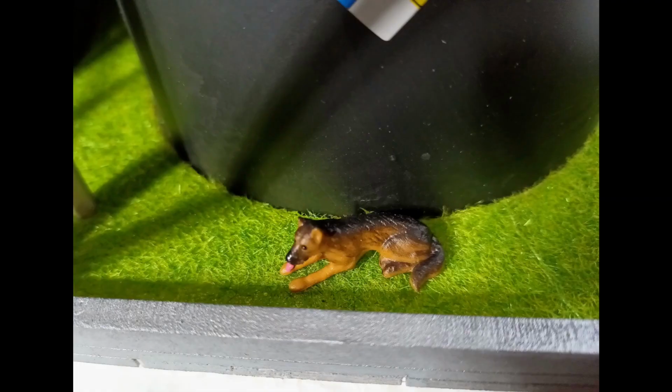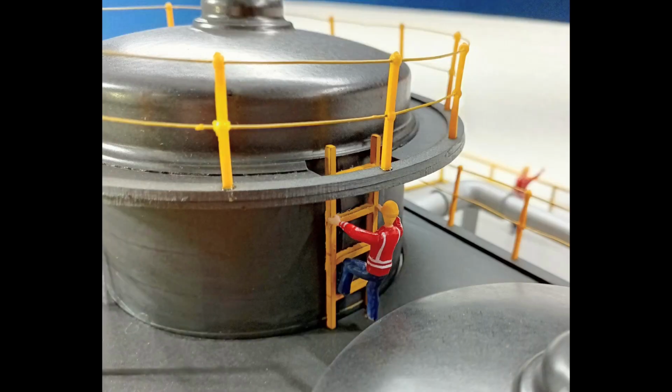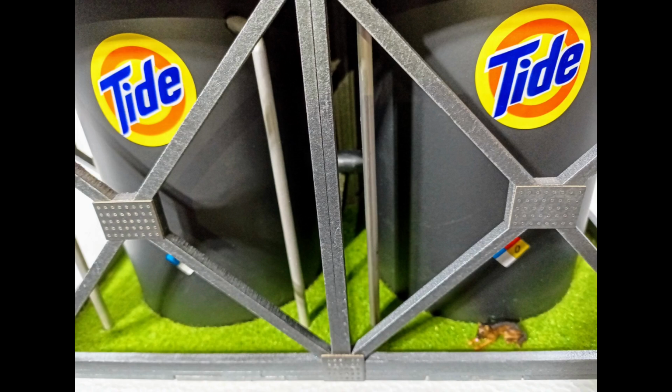Reason number 1, it's Jack the German Shepherd. Good boy. You have to love a building that has its own guard dog. Number 2, 4 O-scale figures complete with hard hats and safety harnesses. Safety first. Reason number 3, O-scale proportions, even though there's a great deal of selective compression going on to get the building to fit on a layout.